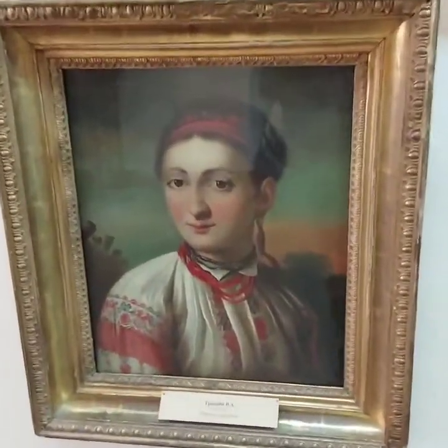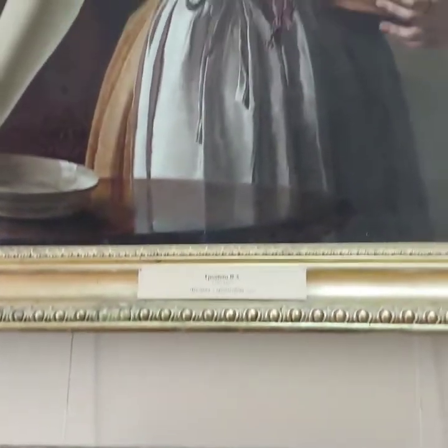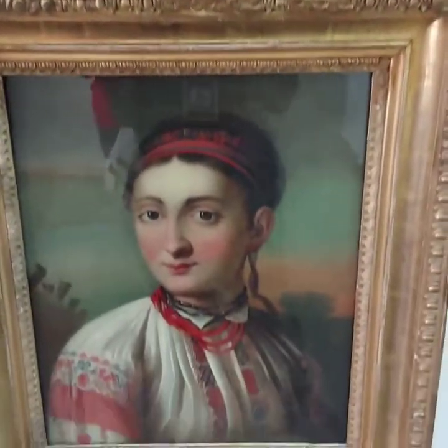Next, we would like to draw your attention to the work of Vasily Rebin, a famous 19th century artist. He has created a poetic image of a young Ukrainian woman, which opens a collection of images of Ukrainian women and men.